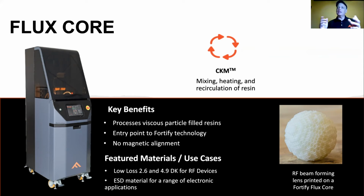There's no need for magnetics because the particles are not magnetic and the particles are not alignable. So there's many applications we pursue where we just need to keep particles suspended, and so no need for magnetics, and that's where the Flux Core comes in. Again, the low loss materials, 2.6 and 4.9 DK for the RF devices. Our ESD material also runs on the Flux Core, as well as a range of off-the-shelf materials. We'll talk about materials as we get to that point in the talk.